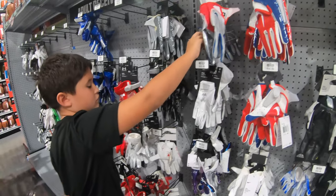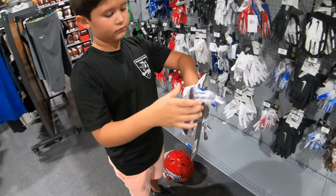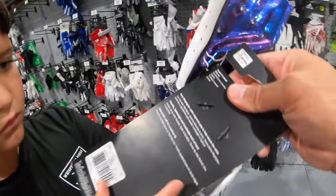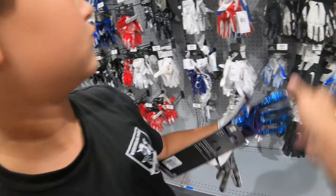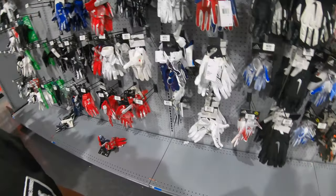All right, put your helmet down. What about these red ones right here? Look. What size is that? It's a little big. What size is it so we can look to see what the next size? Medium. All right, so we gotta find smalls right here.